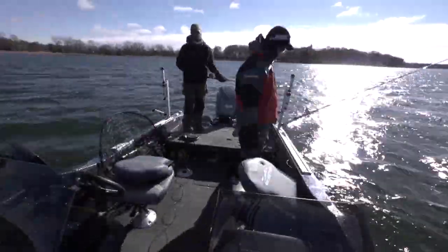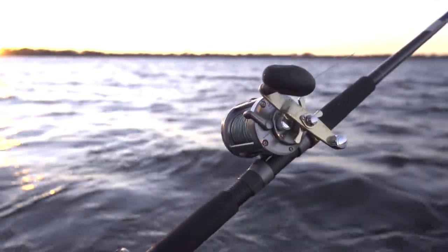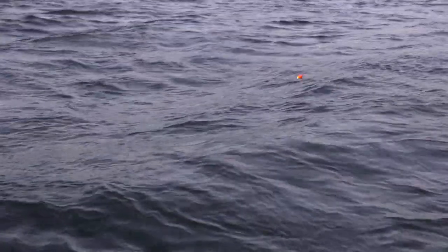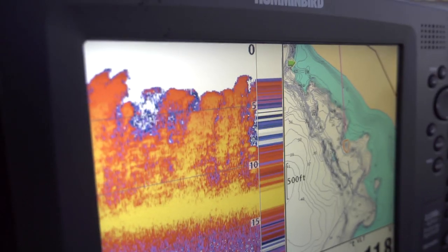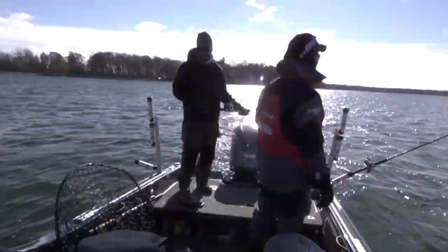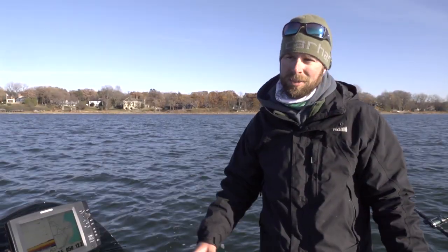Well, what we're doing today is we're dragging big suckers behind the boat. We're running them 30, 40, 50 feet behind, long enough where they're not near the boat. The muskies aren't going to get spooked, but we can still control them around these weed edges. What we're doing is trying to stay basically as close to the weeds as we can without getting our bait hung up in it. We're traveling about 0.7, 0.8 miles an hour.